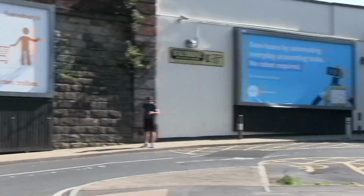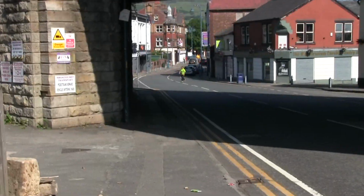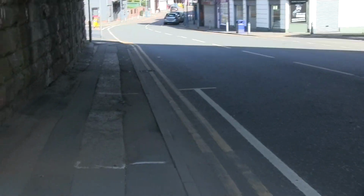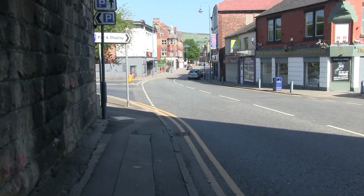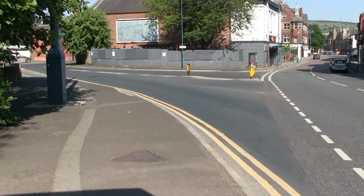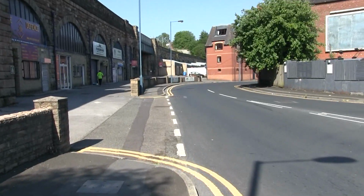Right, let's exit. Right, this is Stalybridge, of course, and this is about the third time we've been here in recent weeks. So we'll head off this way now, under the bridge, and head on to Mossley. Let's head up this way, Waterloo Road. Railway, of course, is just up to the left.